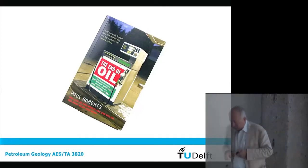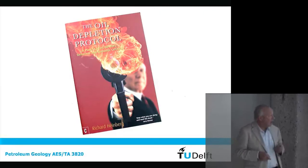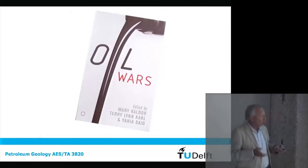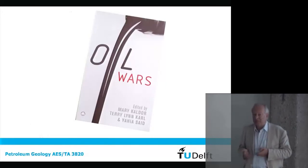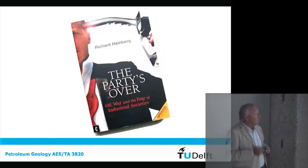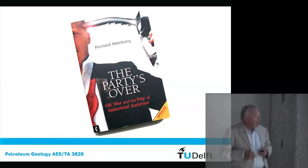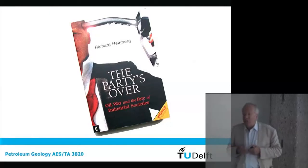There's one of them, The End of Oil, by Paul Roberts. Another one, The Oil Depletion Protocol, by Richard Heinberg. Another one is about oil wars, how oil finds have always basically generated political instability and wars. One that's called The Party's Over, again by Richard Heinberg. It's a bestseller, actually, in the US. Oil War and the Fate of Industrial Societies. It's not a book that actually makes you feel good at the end of it, but it contains some very relevant facts.